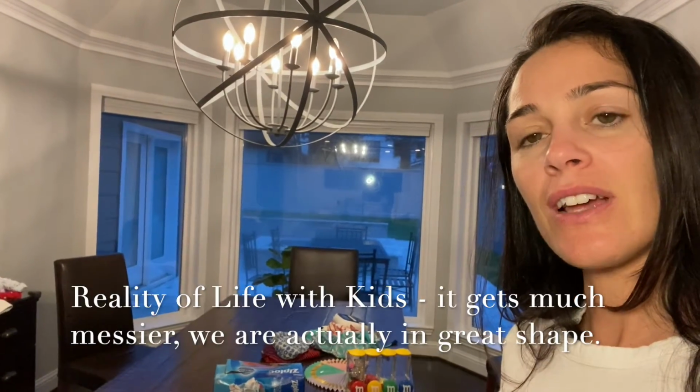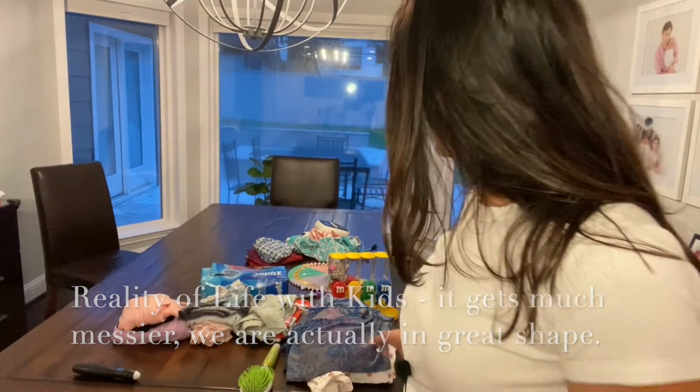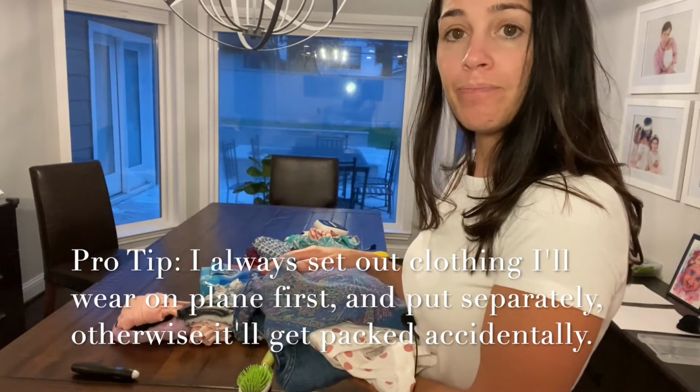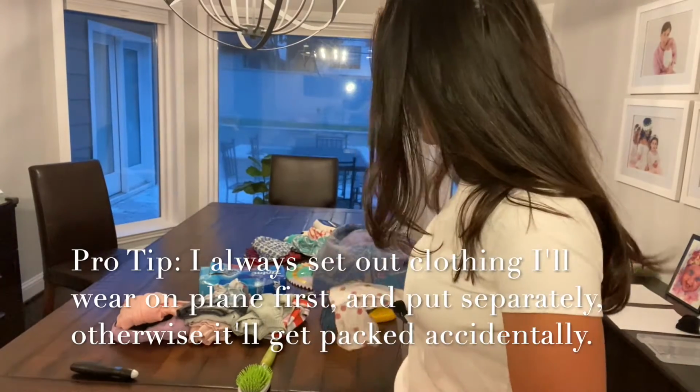It was a busy afternoon with getting everything ready. We had done a great job with getting all the e-bags together. And this is how it got left, unfortunately. Last night, just kind of got busy with dinner, and so I'll just go through this. These are piles of clothes that I'll wear. I always pack clothes that I'll wear on the plane beforehand so that I don't forget that kind of thing.